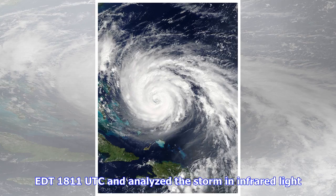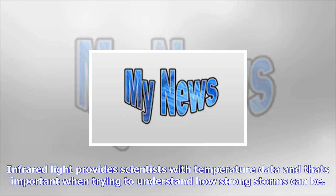The AIRS image clearly showed the bulk of strong storms in Maria's northeastern quadrant, as well as in the storms surrounding the eye. Cloud top temperatures in thunderstorms around the eye wall were as cold as -63 degrees Fahrenheit (-53 degrees Celsius). Storms with cloud top temperatures that cold have the capability to produce heavy rainfall.